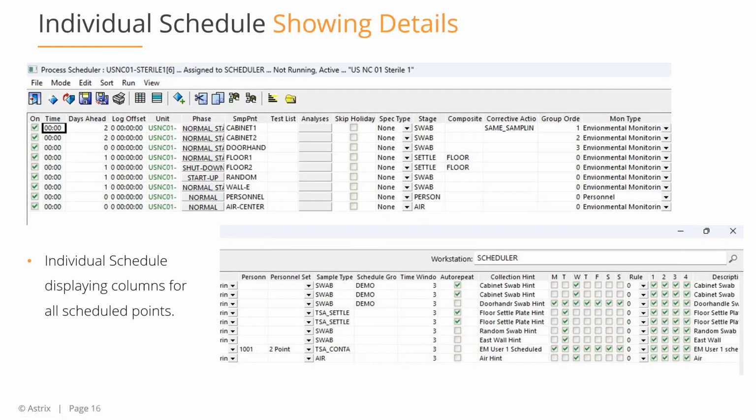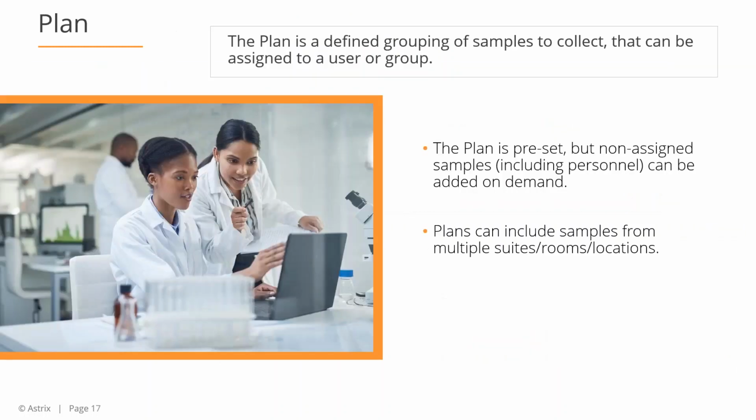Okay. A plan is a defined grouping of samples to collect, and these are assigned to either a user or a group of users that are going to be doing the particular collection. The plan is preset, but non-assigned samples, including personnel, can be added on demand, for whatever reasons that you need to do ad hoc samples. Staff has changed for the day, so you have to do different people.